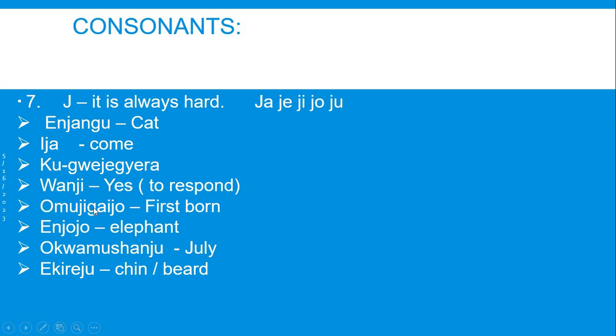Then we have a word, omuzigijo, that is the firstborn. Then we have a word, enjojo, which is an elephant. Some people call it enjojo, but it is enjojo, elephant. Then we have okwamushanju, that is July. We have another word, ekireju. This one means chin or beard.